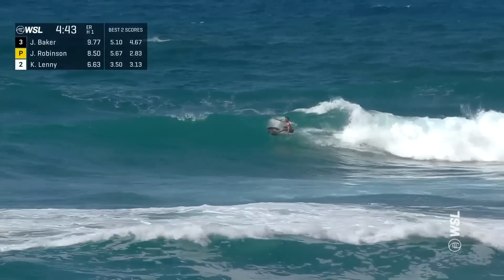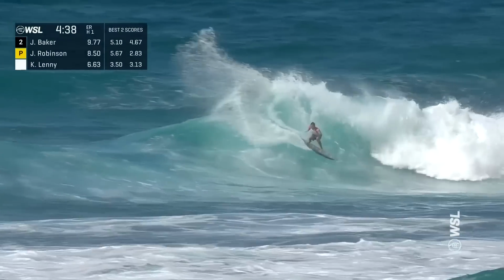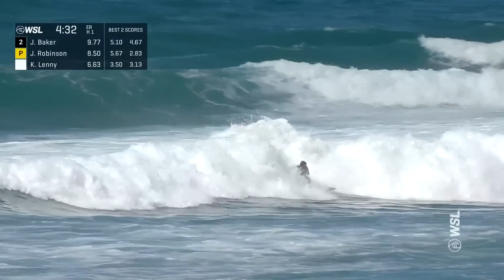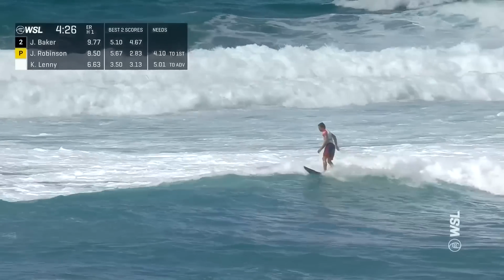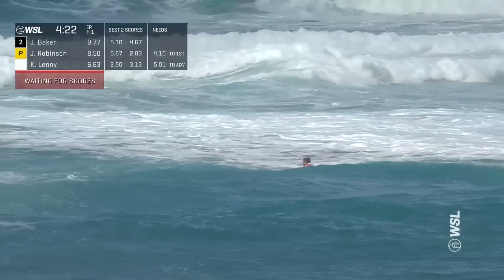Kai Lenny looking for a 5.01 to get himself out of the elimination spot. Starts this wave off strong, spraying it out the back, engaging the rails, throwing the fins. Closeout section manages to get one more turn in. You can hear his camp really liking that one as he waits to see if there's anything else from this wave. There is not, but Strider, what do you think of the wave that Kai just took?